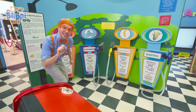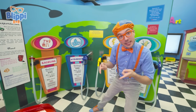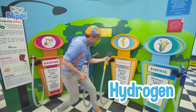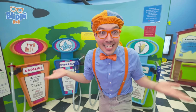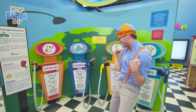Hey, did you know that different cars sometimes use different kinds of fuel? It looks like we could fill this car up with gasoline, hydrogen, electricity, or biofuel. This car is an electric car, so we need to fill it up with some electricity. Time to recharge.